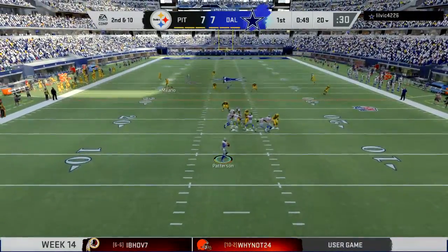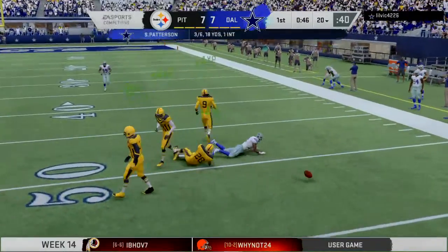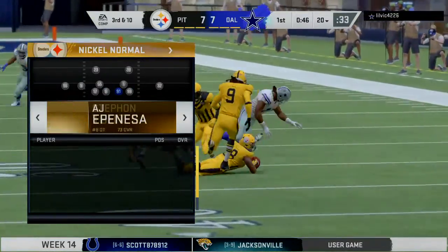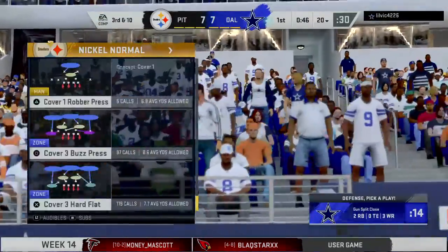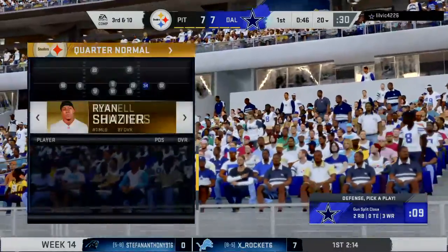Now he'll look to throw here on 2nd and 10. And that's going to be incomplete. Good effort there, trying to take a shot, but it's 3rd down. It's a lot of contact going on there, and in the end, unable to keep two hands on the football and bring it into his body. Everything looked pretty good until the finish.